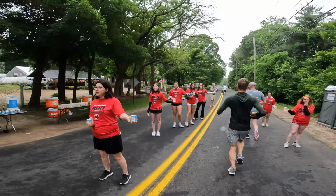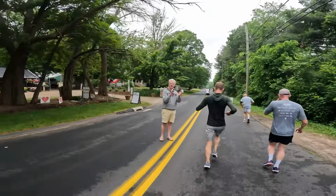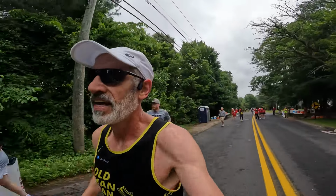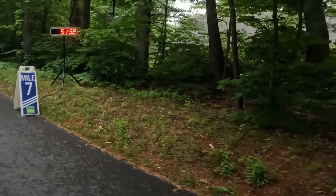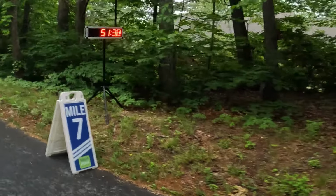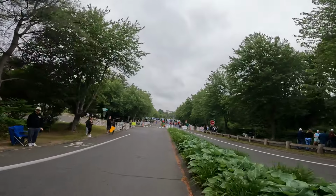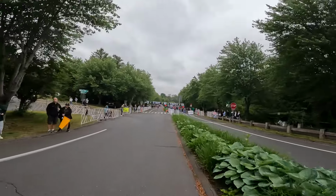Hey everybody. About halfway. Hanging in there. Mile 8. Brad Magyar in the blue.